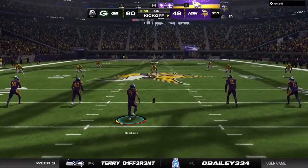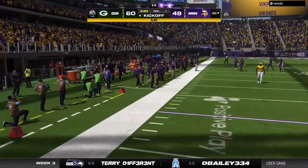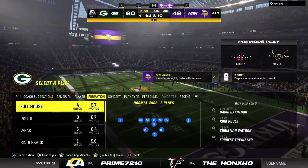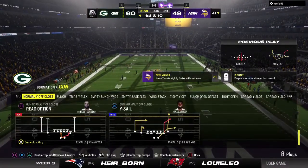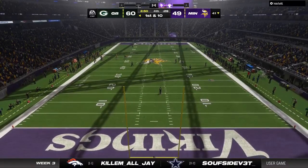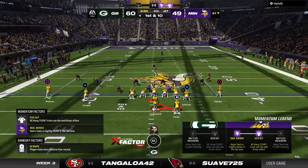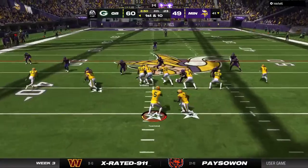Minnesota's kick team ready, and the Vikings boom it away. Right after the touchdown to extend their lead, now maybe opening the door a little bit there by allowing starting field position at the 40. So good field position for the Packers as they come up 1st and 10 at the 41-yard line.